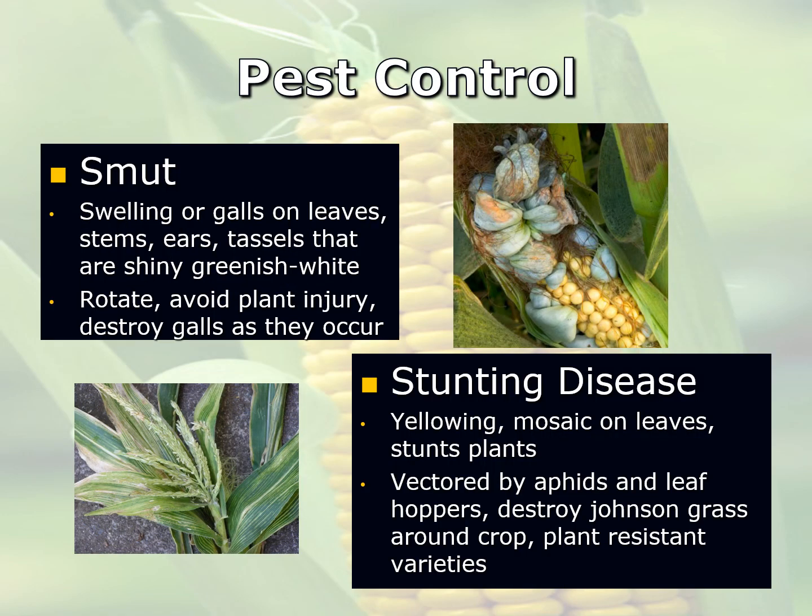Then we have smut. You can see there at the top right, which is a fungus or gall. It can attack leaves, stems, ears, tassels. This shiny greenish white, nasty looking fungus. Believe it or not, in Mexico they actually do eat this stuff. I've never had it. I've even seen it canned, I think, down there from some TV shows.